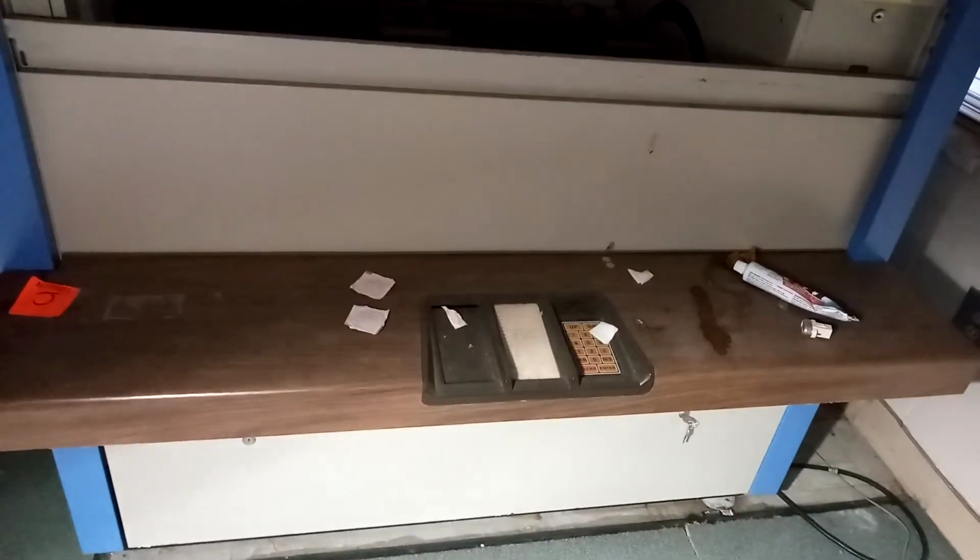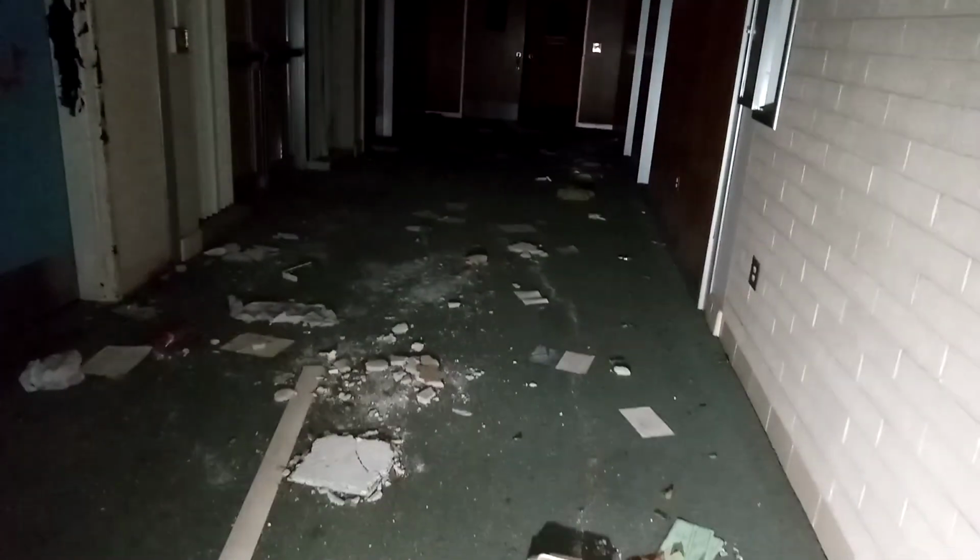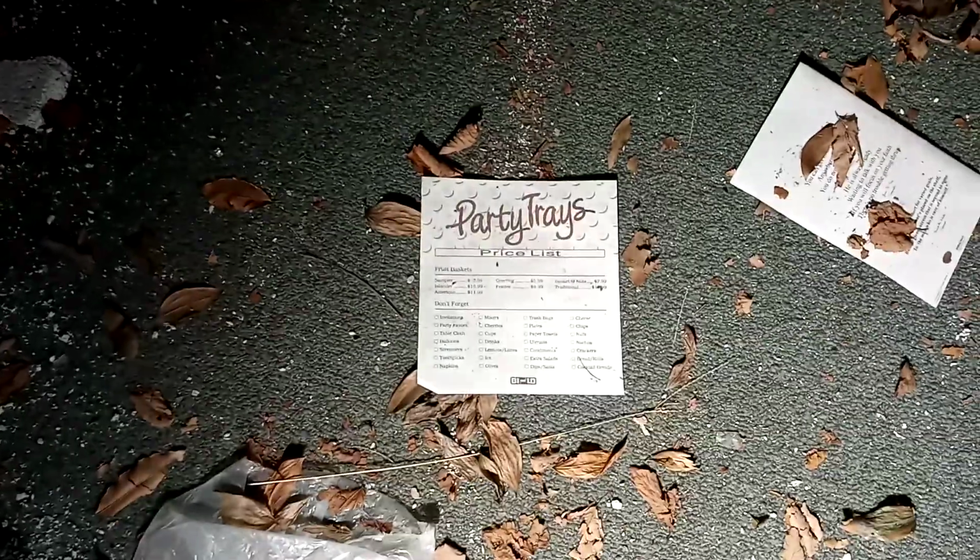Yeah. Alrighty. Somebody's jock shorts. Alright. Okay, now I jostled the camera a bit. My apologies. I'm going to turn my headlight on. Okay. Here we go. I hope I can get relatively good quality here. Pictures. Oh, we have some sort of a menu. Party trays are a specialty.